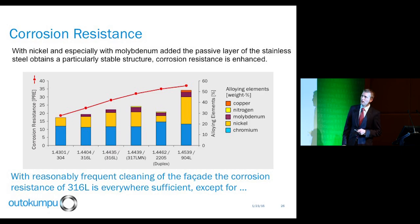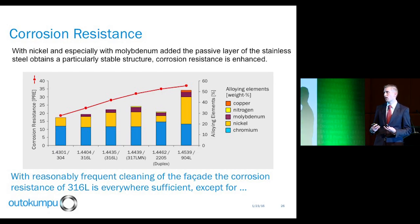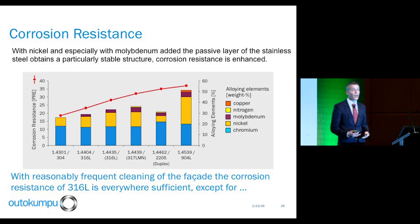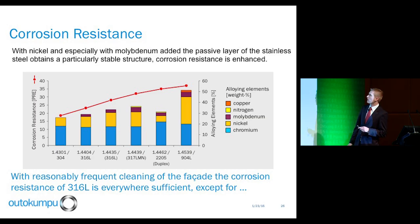So let's talk about the issue of corrosion. As you have already seen, the 316L is the material that is usually picked for facade applications. In that diagram here, I show you the corrosion resistance, the PRE value. PRE is the pitting resistance equivalent. This is a mathematical value to give you an idea about the corrosion resistance of the material, and it's drawn here as the red curve. The 316L has a PRE value of almost 25, which is already a very, very high value. But there are grades that are higher alloyed.